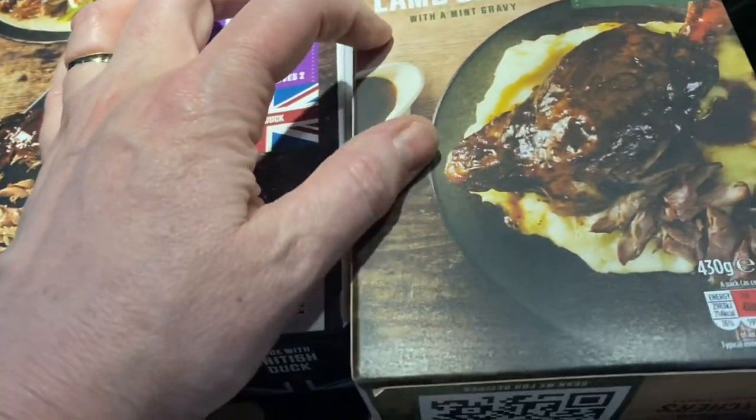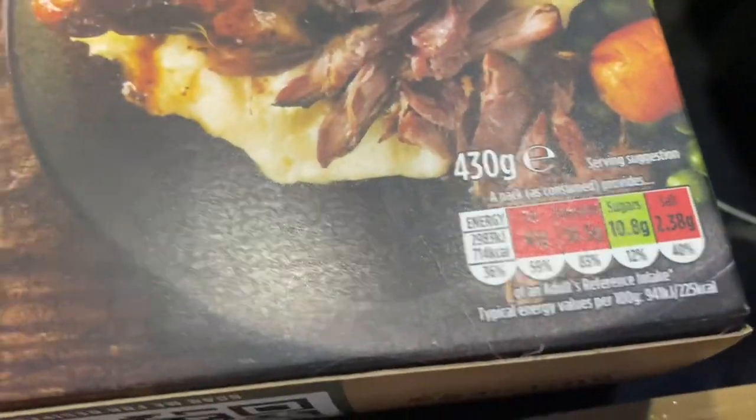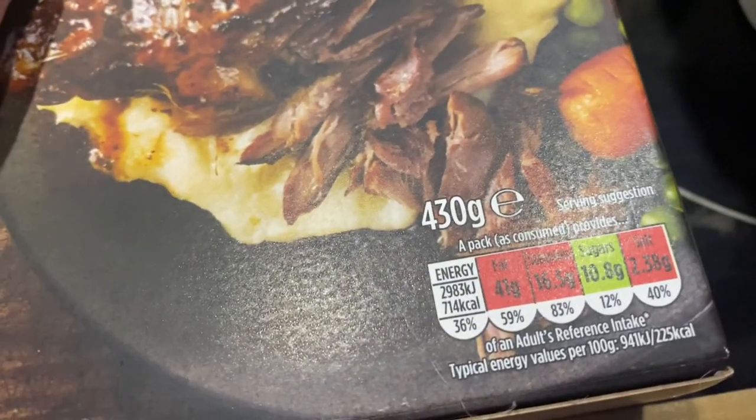So this is a lamb shank with mint gravy. Now, if you look at this, it looks shocking. You're like, gosh, 700 calories.